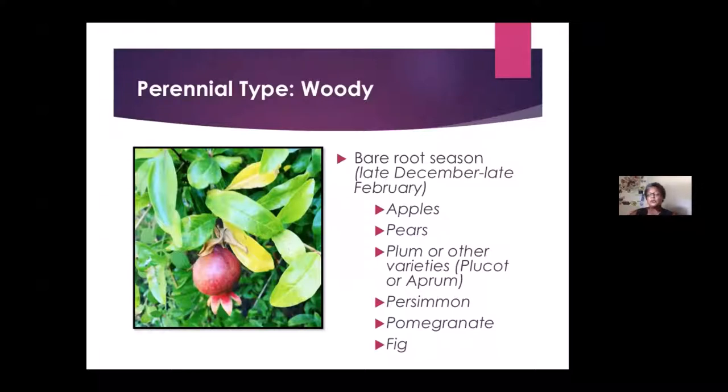So apples and pears, all the stone fruits, plums, nectarines, apricots, and then all the little cultivars, apriums, pluots, those can come at this time of the year or the bare root season time of the year, persimmons, pomegranates, and figs.